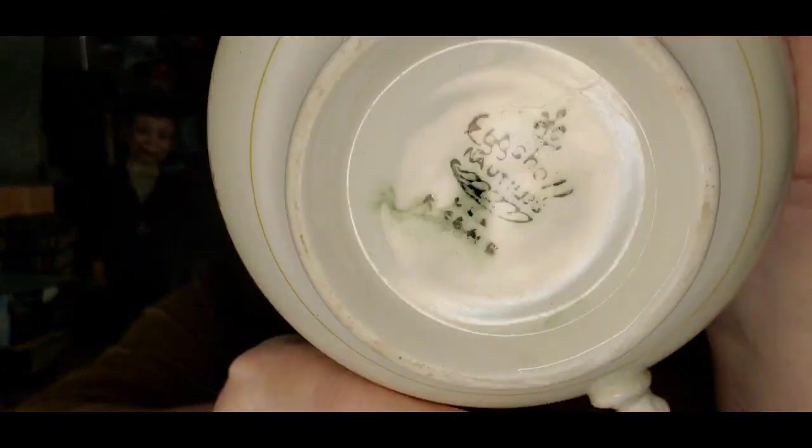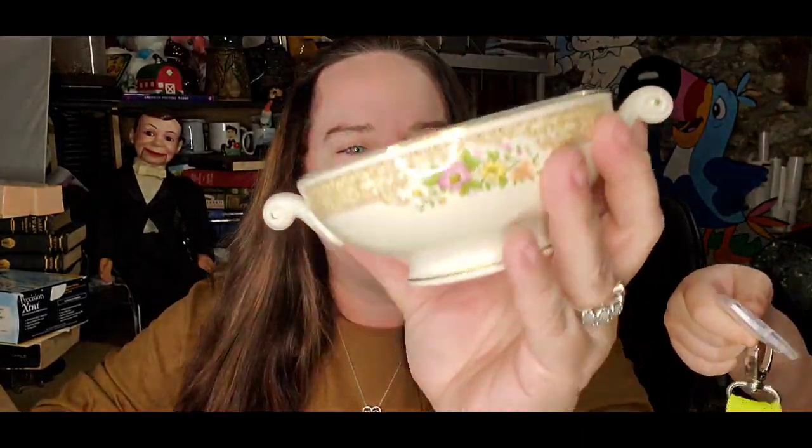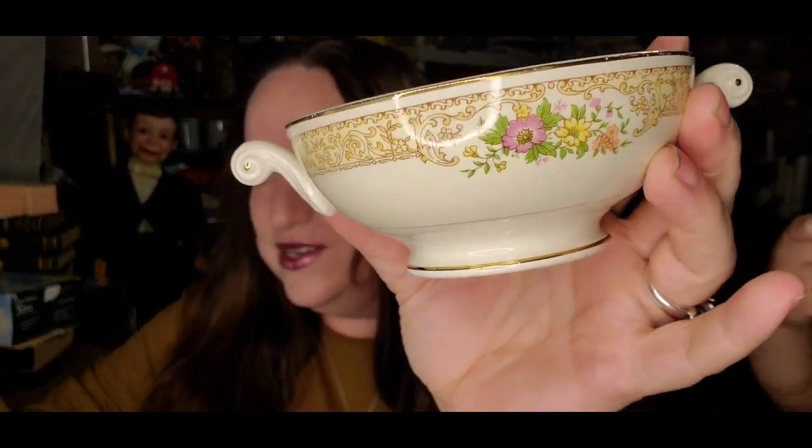This is Homer Laughlin, which can be a good brand, but not all of it is. It's got this pretty floral pattern, and this one sold for $10.99 plus shipping. The buyer's $24.45 all in on that. Okay, show that. Show it to them.